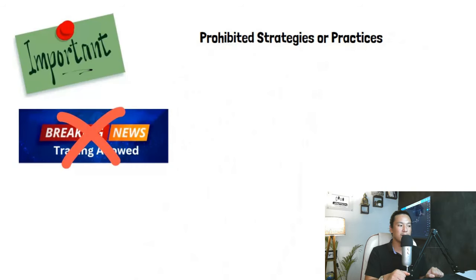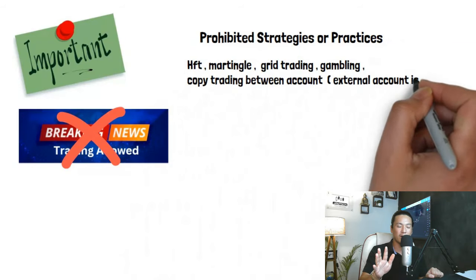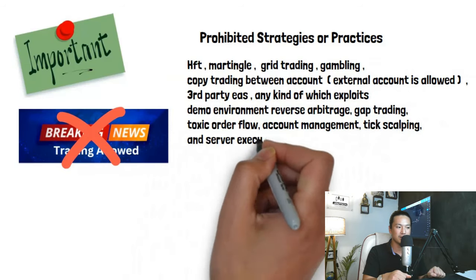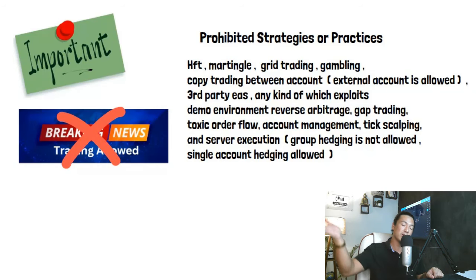Now the second type is prohibited strategies and practices. First is high frequency martingale, grid trading or gambling, risking more than 50% of your margin in a single trade. This kind of trading is not allowed. Copy trading between the instant funding accounts, copy trading between these same prop firm accounts is not allowed. In case you are getting multiple accounts, then make sure you are trading a different strategy on each account. Now copy trading from an external account. For example, you have another prop firm's account, or your own personal account. From there you can copy the trades to this instant funding, but make sure it's not a third party one, because many other people may be using that same thing and it might come under account management.